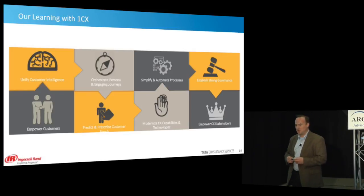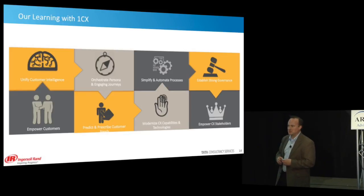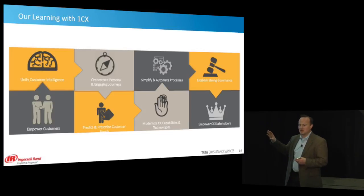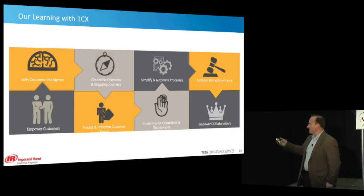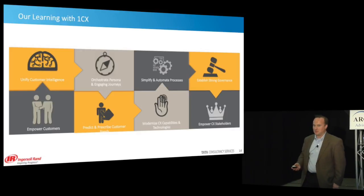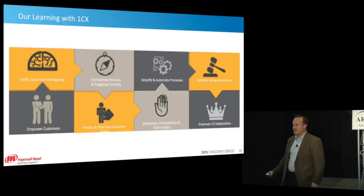Because again, we're very focused on lean and continuous improvement. So again, this is a journey. So we keep looking for ways that we need to drive improvements on. And that continues to map us through some of the improvements in processes.